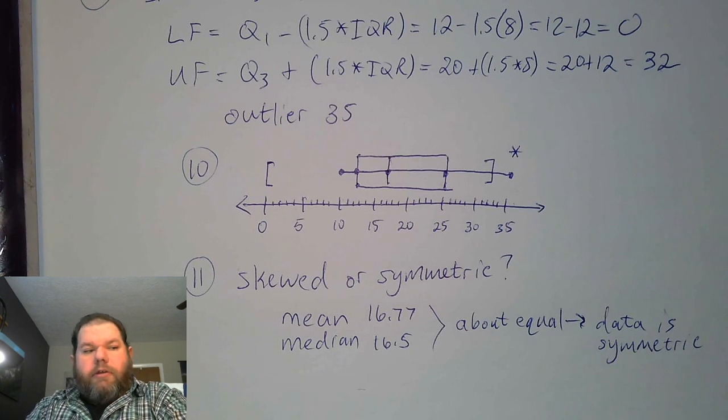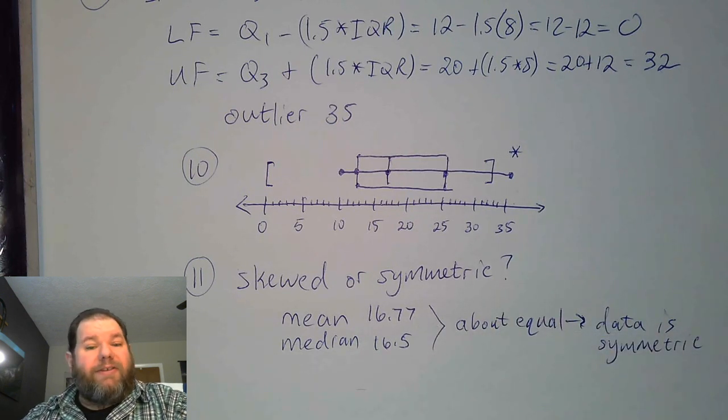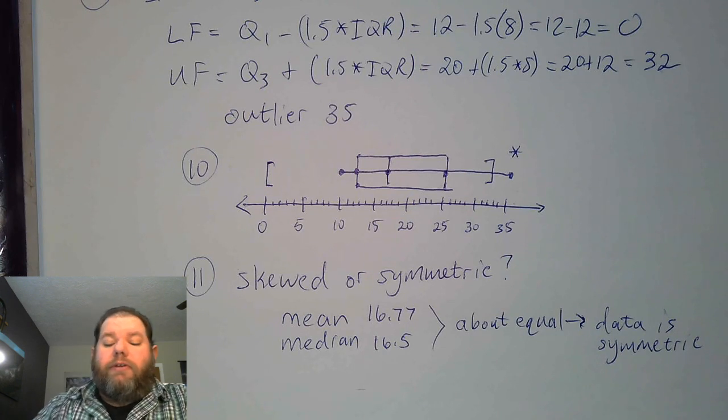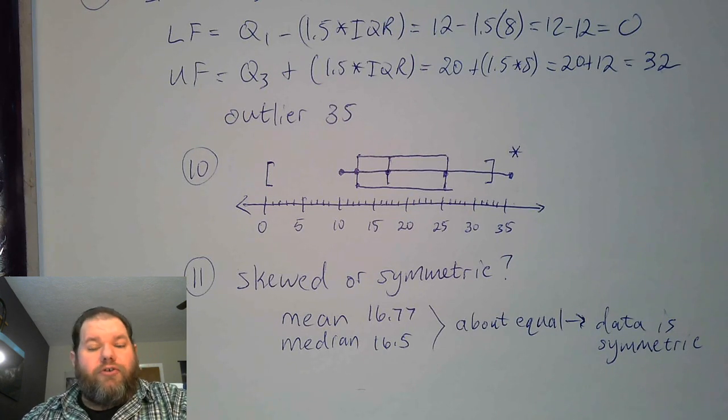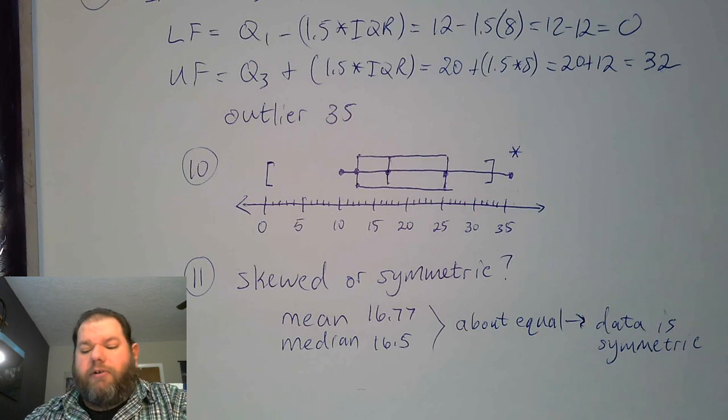And again, the comparison we use there is based on those two values, whether the mean is larger or smaller than the median. In this case, they're really so close, I don't think we can distinguish that as anything else. Technically, the mean is larger than the median, but it's not significant at all. It's within less than one value away. Definitely call them equal.